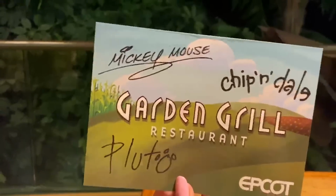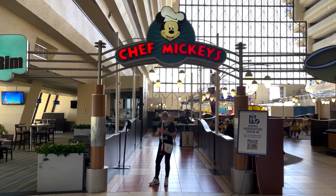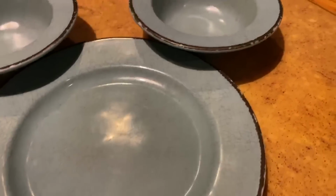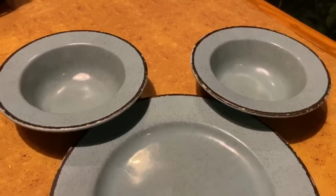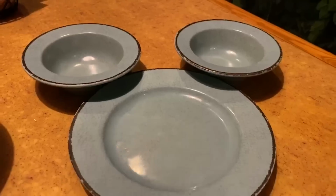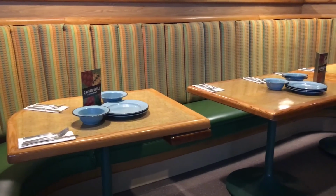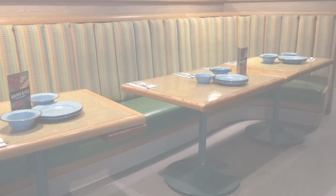So don't expect the high-energy napkin twirling and hullabaloo that you'll find over at Chef Mickey's. This is chill and awesome and therapeutic like gardening, and who doesn't want that? Sorry, this is really hard to tamp down this bias. Also, pro tip, Garden Grill has both tables and booths. For ultimate comfort and views of Living with the Land, try to request a booth when you check in for your reservation. The cast member won't be able to guarantee, but they will try to accommodate if possible.